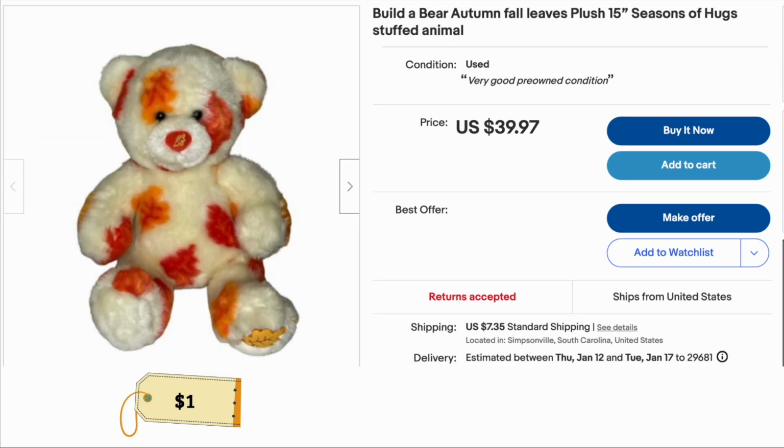This is a Build-A-Bear Autumn Leaves bear. I'd never seen one of these before either. If you're a plush seller, you know that most of the Build-A-Bears are not worth anything, and so you're always on the lookout for those unusual ones. So he was $1, and I have him priced at $39.97.